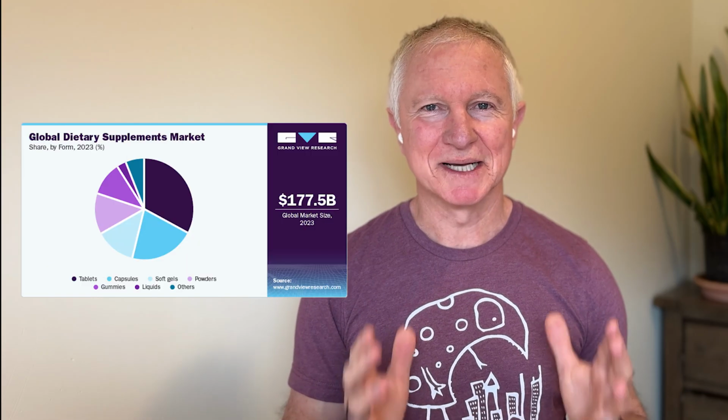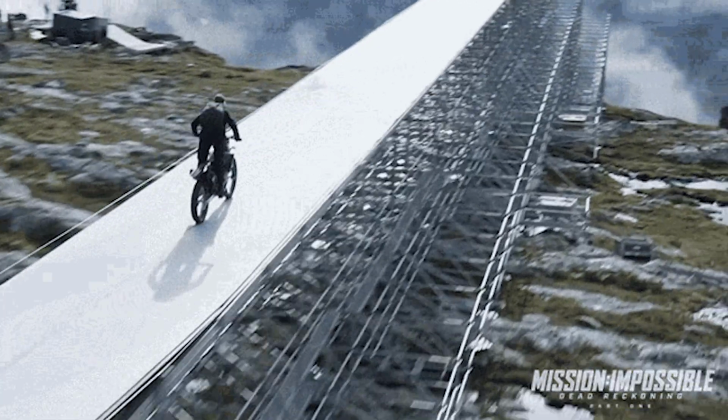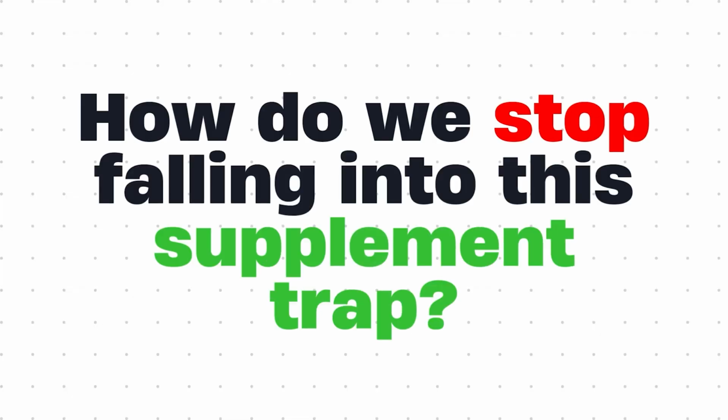Let's start with a shocking fact. This blew me away. The global supplement industry is worth over $140 billion a year. But here's the thing, a large portion of that is spent on unnecessary supplements. It's like buying a fancy sports car when all you need is a bike. So how do we stop falling into this supplement trap?